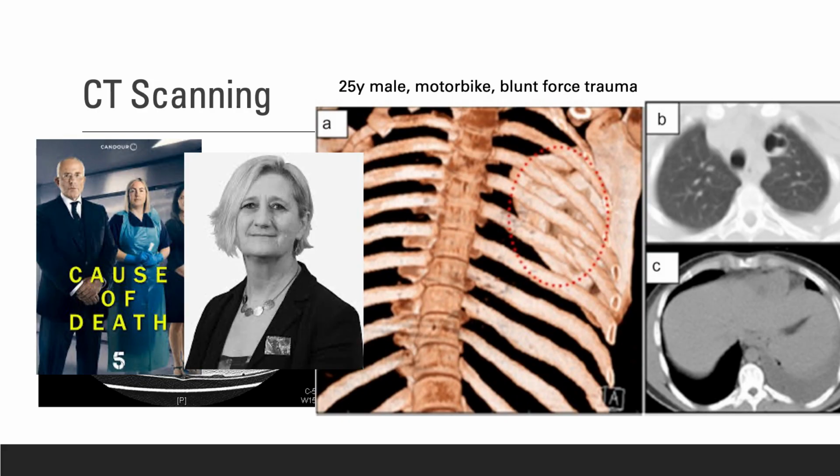So this is a young guy, came off his motorbike and has got blunt force trauma to his chest, and this is a 3D reconstruction, and you can see his spine and his ribs and his scapula, and he's got quite a number of rib injuries, and he also had some quite serious damage to his chest from the ribs penetrating into his lungs.